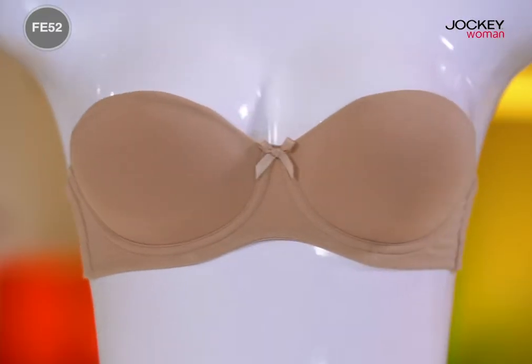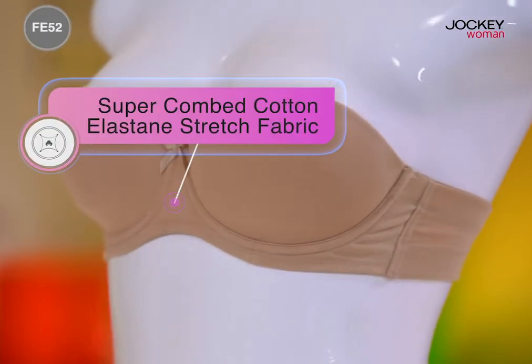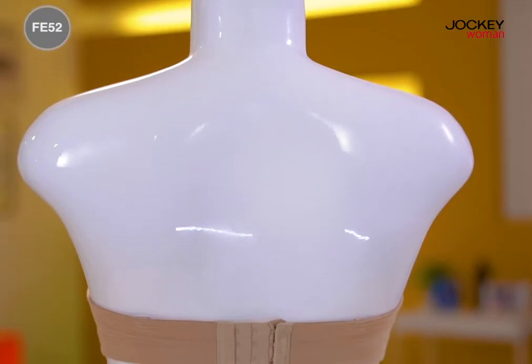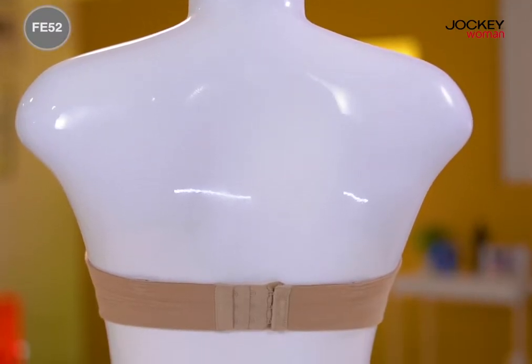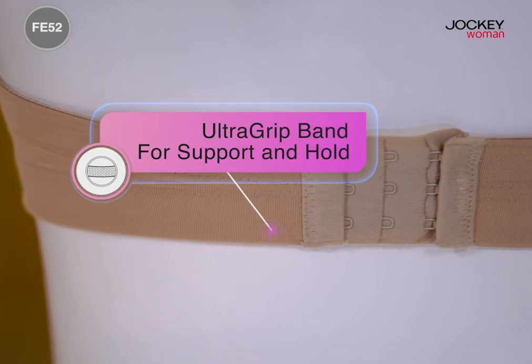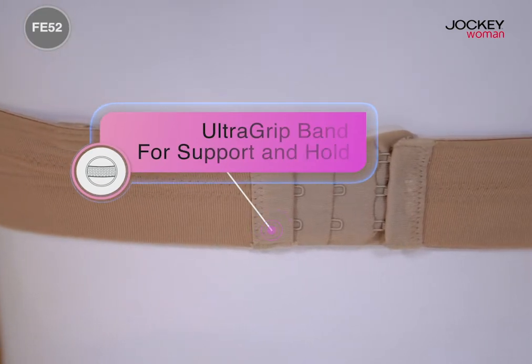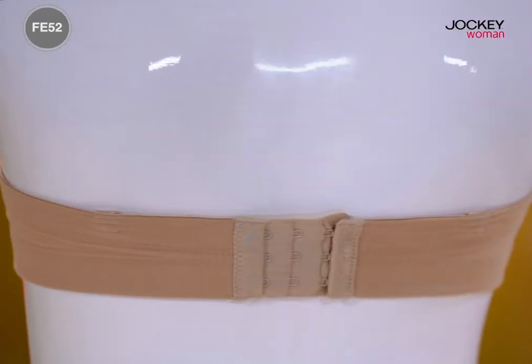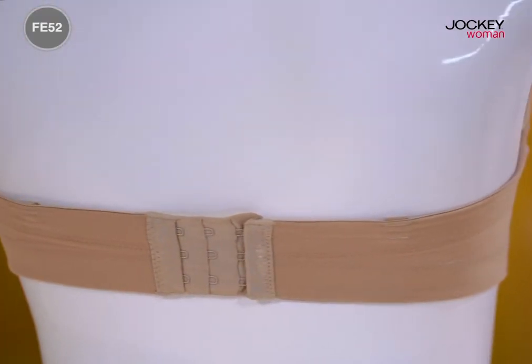For your all-day comfort, it's made with super combed cotton elastane stretch fabric. Stay snug with the smooth and sensitive ultra grip gecko elastic band, which provides excellent grip. The elastic is silicone free, leaving no rashes or mark on your skin even after prolonged hours of usage.